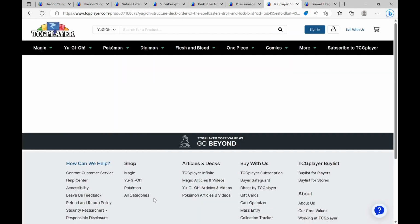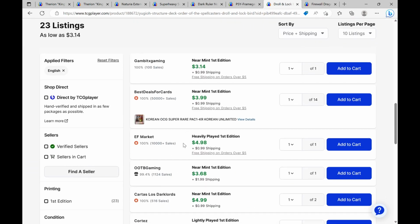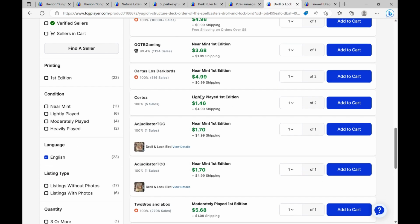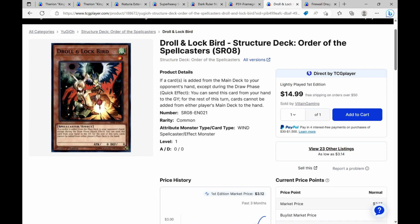I'm looking at budget versions right now. It's kind of similar with this common version right here. We got heavily played first ed, $4.98. That's a little oddball right here. Then we got a $3.68 with the $2 shipping. So even the commons are kind of going into the $5 range. These look like they're all over the place, but these commons are trying to go into the $5 range, to be honest.